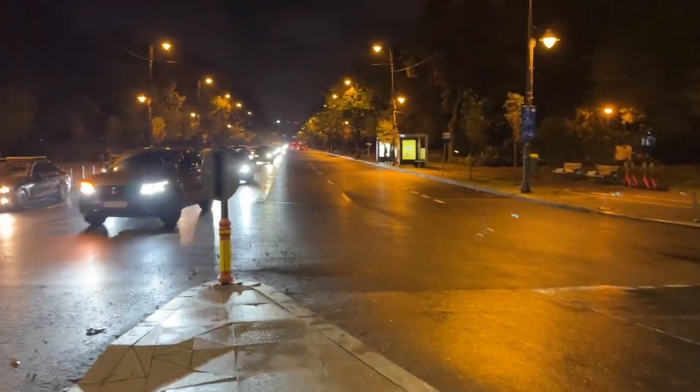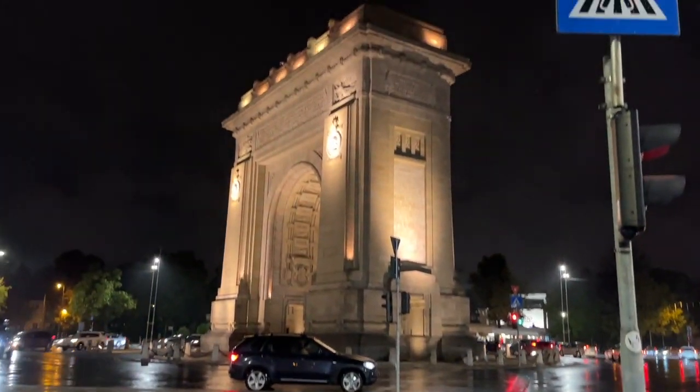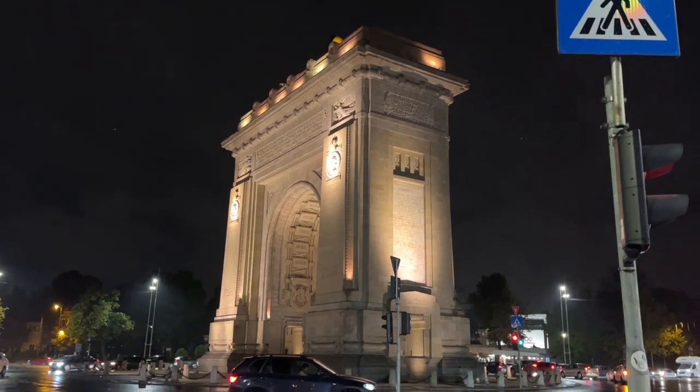So in my personal opinion, it was safe. At least one of the good things about here in Romania is that the vehicles do respect the pedestrians, so you should be well off to walk across the street as long as you go through the permitted walkways.